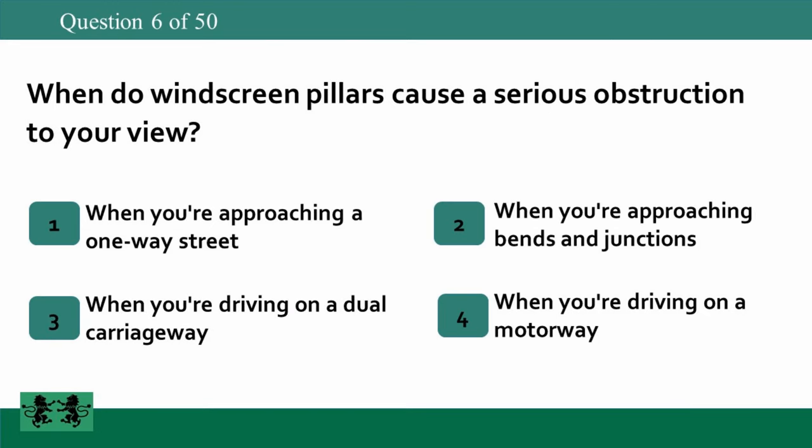When do windscreen pillars cause a serious obstruction to your view? 1. When you're approaching a one-way street. 2. When you're approaching bends and junctions. 3. When you're driving on a dual carriageway. 4. When you're driving on a motorway. The answer is 2. When you're approaching bends and junctions.